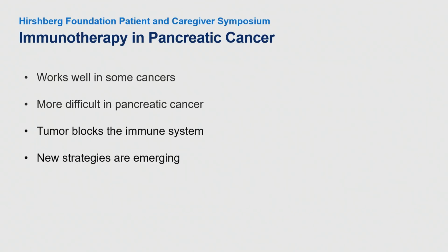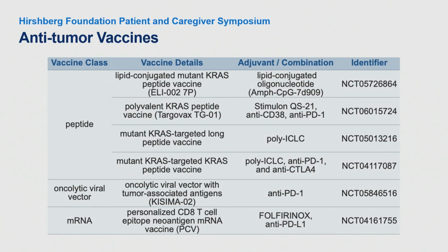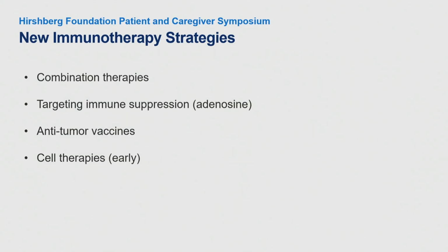Okay, what about immunotherapy? This is another hot area of focus now. Immunotherapy works well in some cancers, melanoma, renal cell cancer, kidney cancer, not as well in pancreatic cancer. And that's because the tumor is really good at blocking the immune system. But we're trying to bypass that and circumvent it and get around it with new strategies that are emerging. These are combination therapies with immunotherapies.